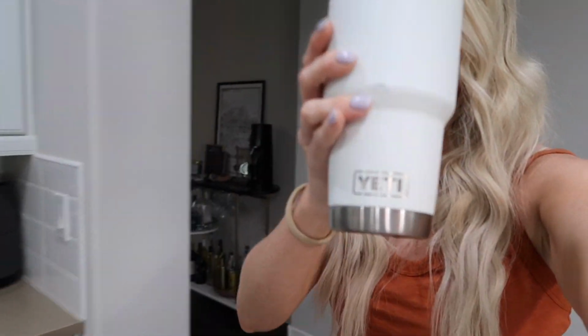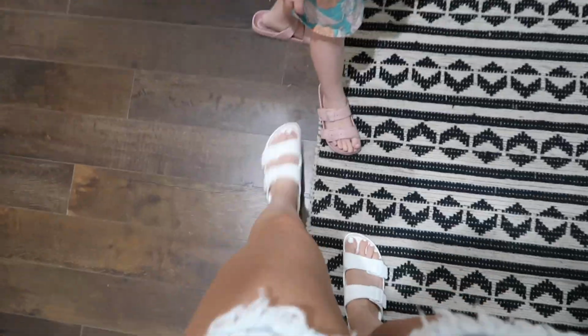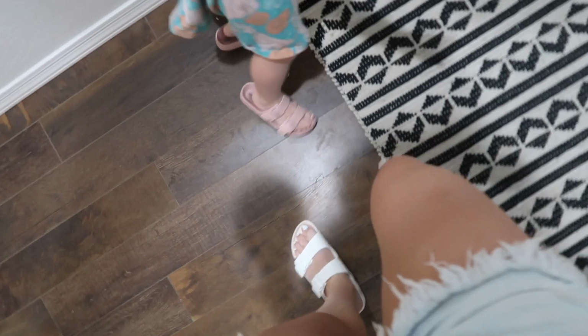Yay. We're twinning. I got some new Birks for our upcoming San Diego trip. You have some more, look. I know, I got purple ones too. All right, let's go.